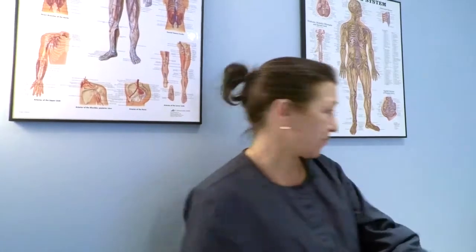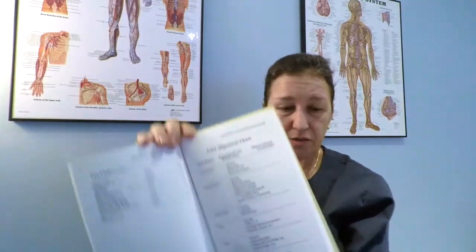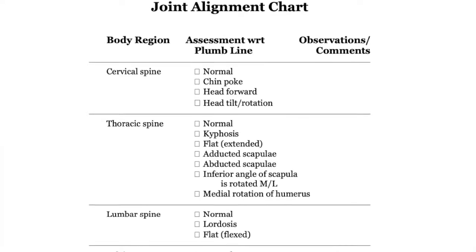I'll show you a book. I wrote a book in 2003 because I knew I was doing something a little different with Pilates. And I eventually realized it is because of the assessment process that I get good results. I had developed my own assessment process because I didn't learn any of this when I was studying in Pilates. So here's the joint alignment chart I had developed.